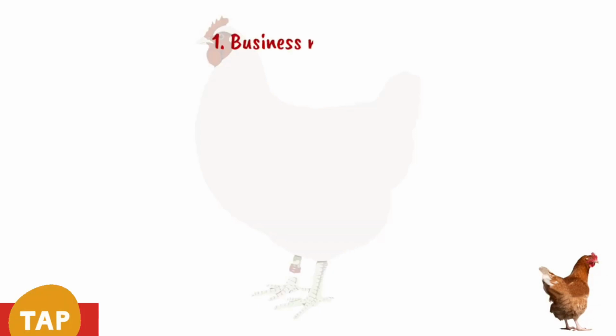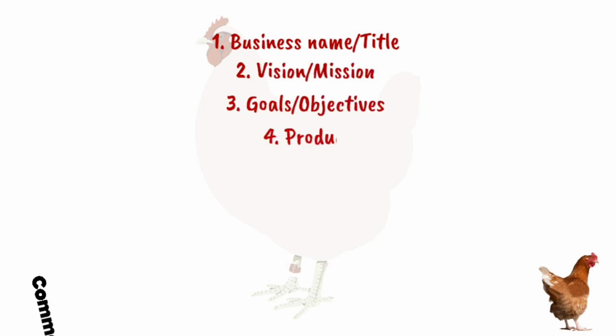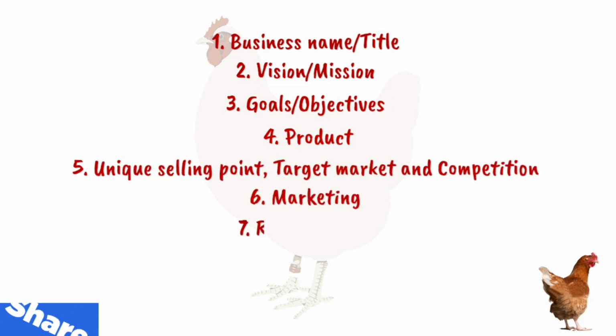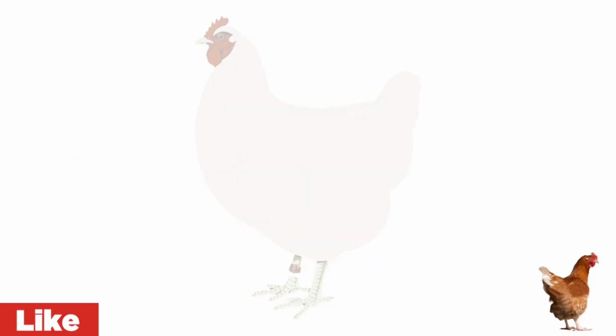Writing a business plan will involve a few things that we're going to discuss in more depth. These are the business name or title, vision or mission, goals or objectives, your product, your unique selling point, target market and competition, marketing, requirements, the people involved, and the financial plan. So let's go in a bit more depth for each of the points.